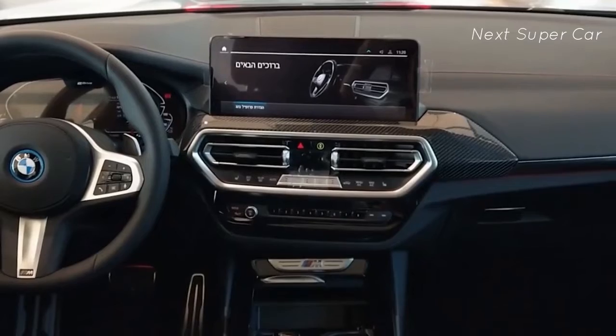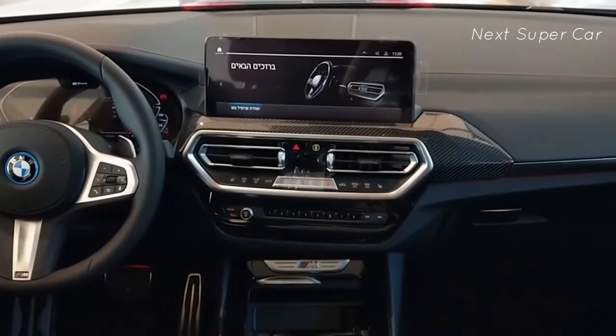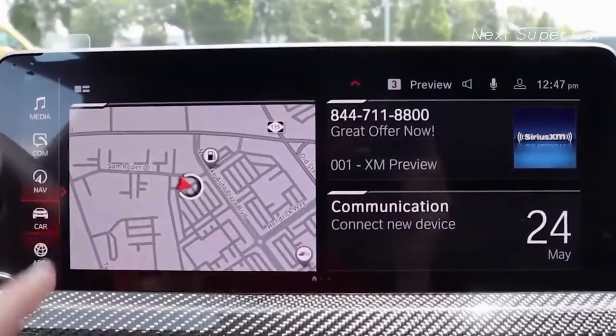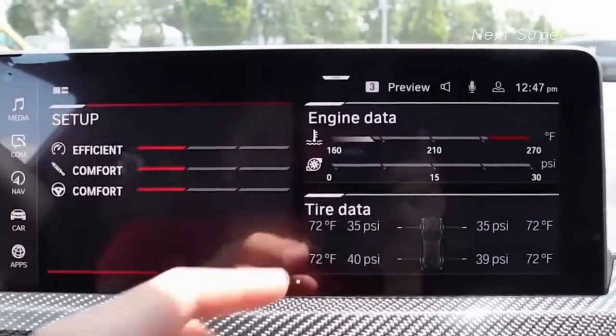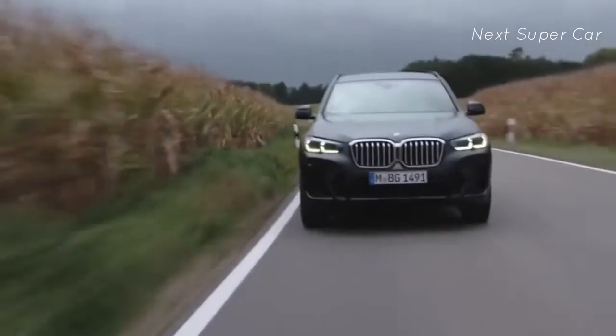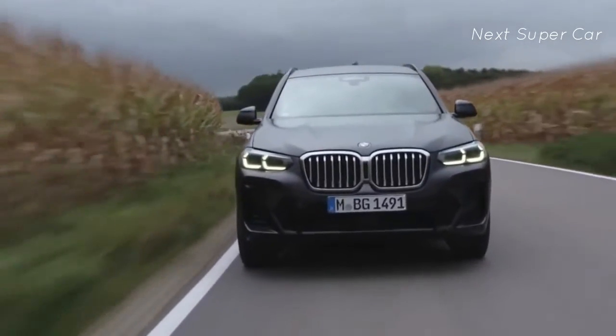Technology. The 2024 X3 is equipped with a standard infotainment system that boasts a high-resolution touchscreen display. The intuitive interface provides seamless access to a range of multimedia functions, including navigation and smartphone integration, ensuring you stay connected and entertained on your journeys.